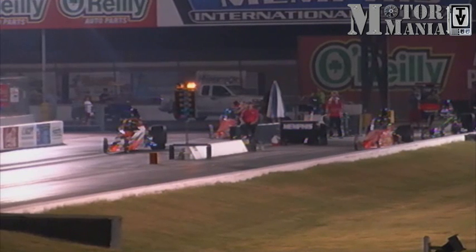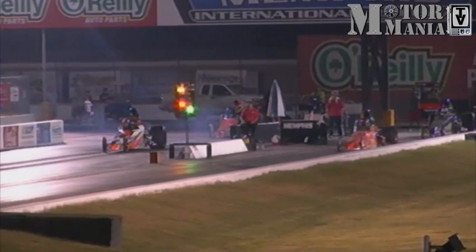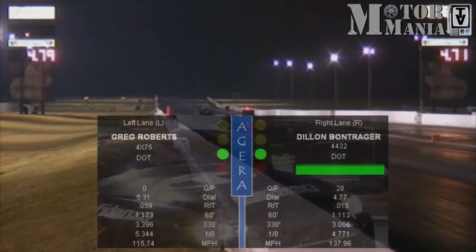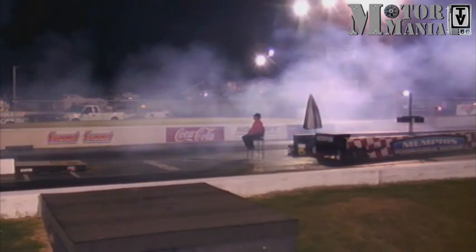This is your buyback round for the dragsters. If you're still out there and you still haven't bought back in, you better jump on in it. There's $40,000 up for grabs. Win light, Bontrager. He was 15 on the tree, dead on one, 16th thou package. Roberts missed the tree completely.